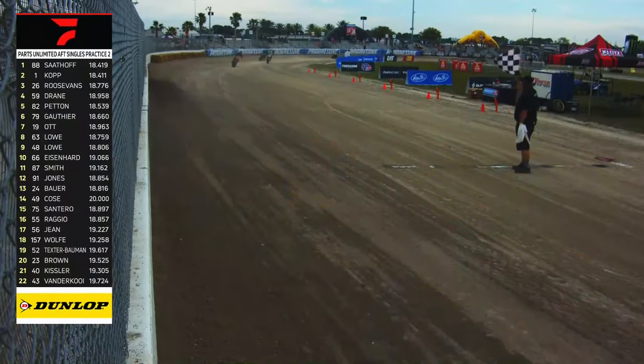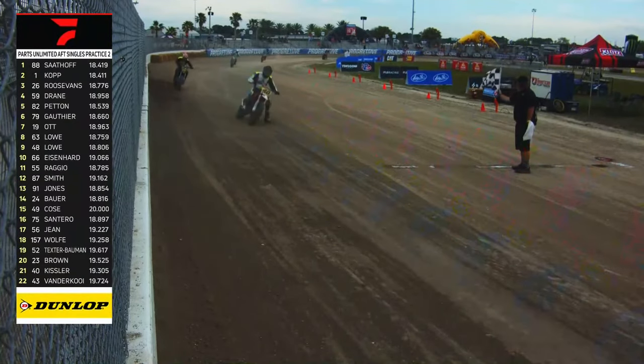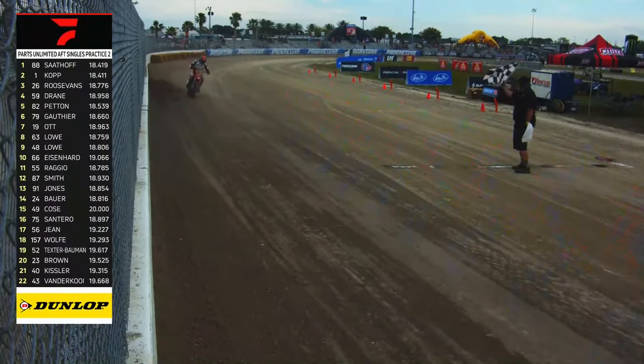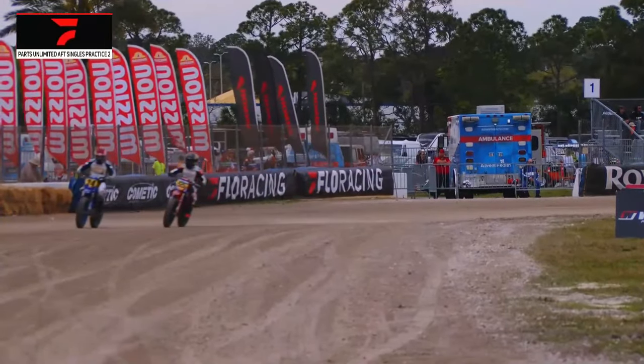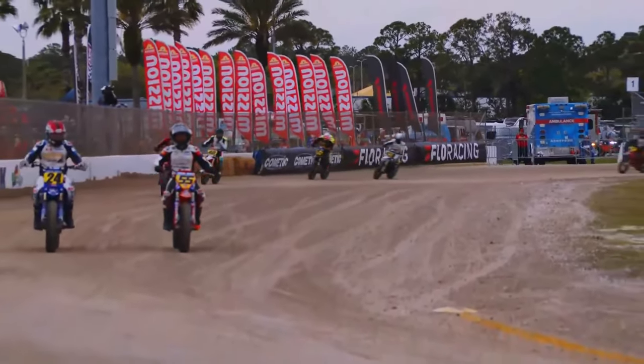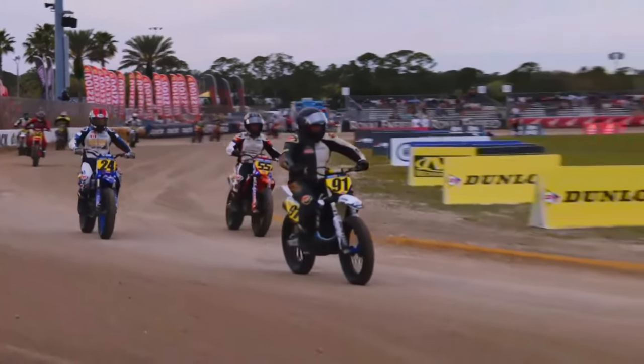So we are going through, watching Olin Kissler there on the 40 as they get the checkered flag, bringing this session to an end. You were going to say? Yeah, I'm sorry. No. Educate me. What's going on here? Well, we're just working our way through practice, everybody getting their first taste of what the race day track is going to be like.